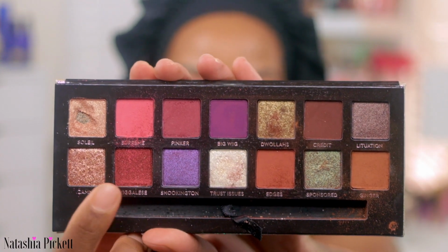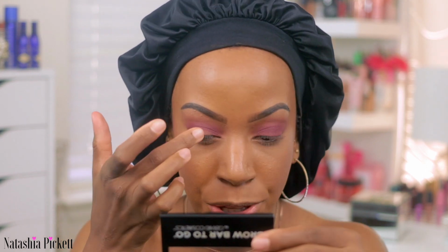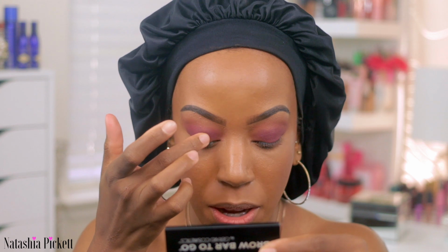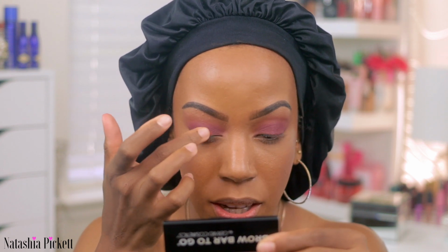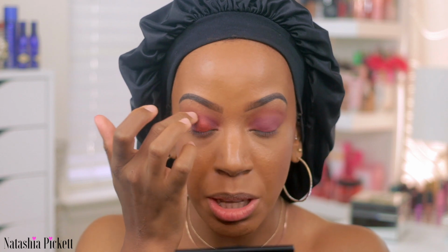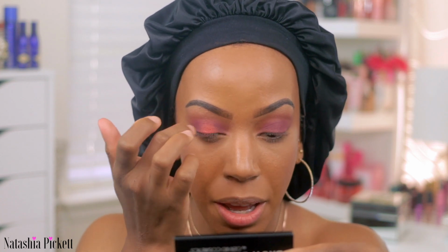Now let's see, because I wanted to do a little shimmery shade in the inner corner of my eye, although I'm gonna add a little bit of glitter. I'm gonna go into the shade Wigglies, and I'm just gonna use my finger. We're just gonna put this right on top of Pinker. And I'm bringing Wigglies up just a little bit, kind of like a halo eye.